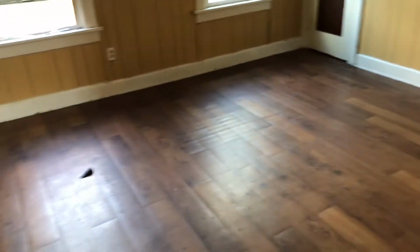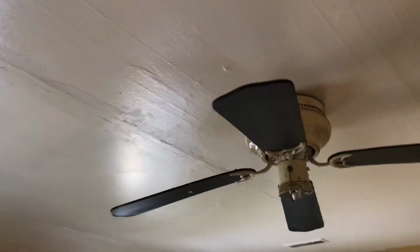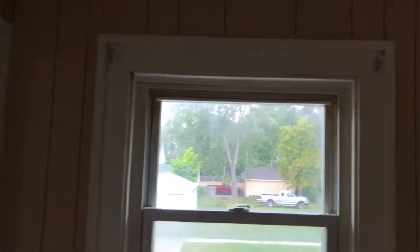We have the living room. Flooring needs to be cleaned. Ceiling fan needs to be replaced. Windows need to be cleaned. The screens put in. All the old brackets taken down.